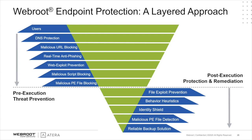And I've seen lots of examples of this where we've seen infections that have been in a network for over 3 months, with an incumbent AV completely blind still to the fact that there was some malicious code running.